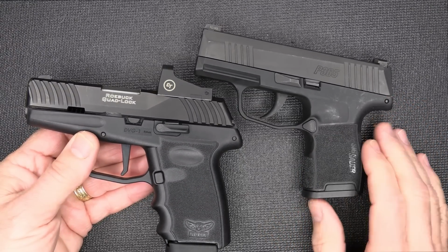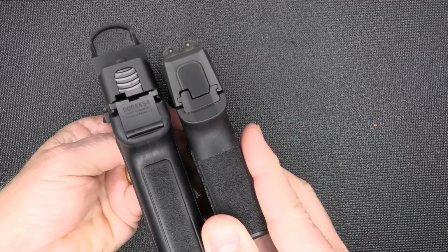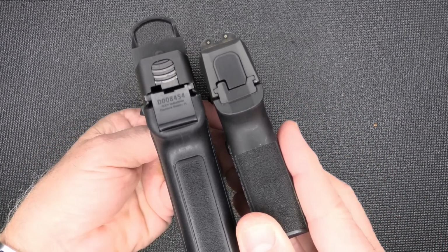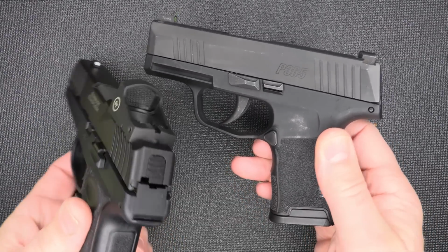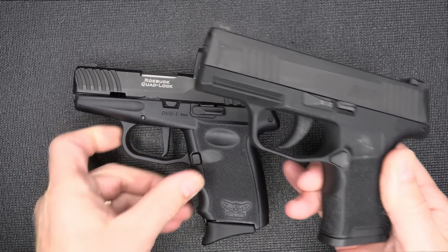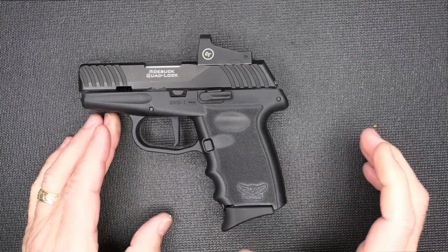One of the things about the P365, though, is that it just makes a very small, thin handgun. So we're going to look, and guys, there's not really a whole lot of difference, but there is a difference. It is a little bit thicker, and this makes it a little bit easier to conceal. But this is what started the whole thing with the Micro 9s. And with the subcompacts that we've seen over the past few years, they're just kind of falling a little bit out of favor.